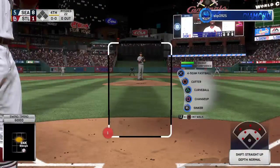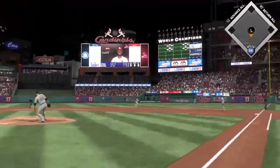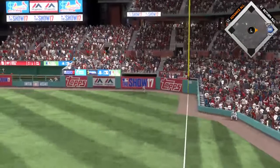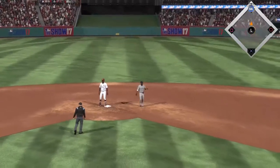Into the box, Dexter Fowler. He's 0 for 1 thus far. Right fielder. And opposite field as he lines this down the line in right. And that'll get down for what should be extra bases. Throw into second. And he'll pull into second here with nobody out.